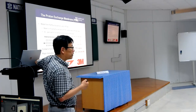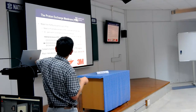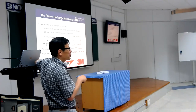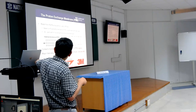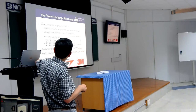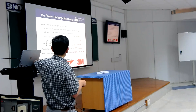Material-wise, the structure is PTFE, as we call it. It's polytetrafluoroethylene, and the name is a bit too long, so I don't think any fuel cell people love to read it, but we always use the word PTFE. The PTFE basically is a sulfonated material, and the sulfur gives us the potential, as a strong acid, to provide that particular environment. That environment then absorbs and provides the proton, in other words lets the proton cross from one side to the other. So that is the material for the membrane.